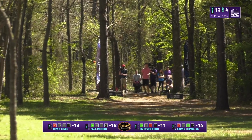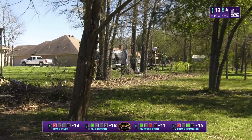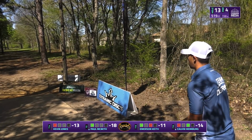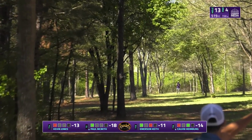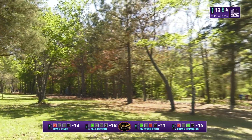Calvin throwing a little steeper hyzer than normal. That's got to sit down. I don't see an OB marker, so he might be right on the line. Yeah, there's a lot of thick little sticks and shrubbery over there just right where that fence is at. So it looks like he may have got stuck up in that.